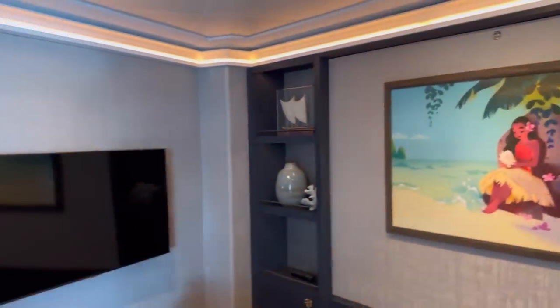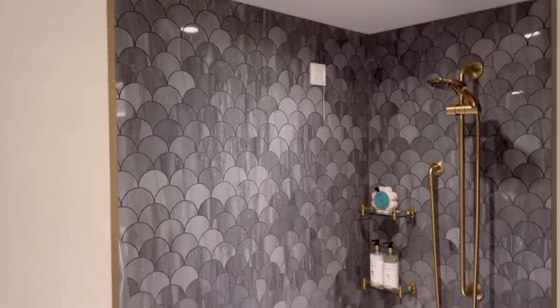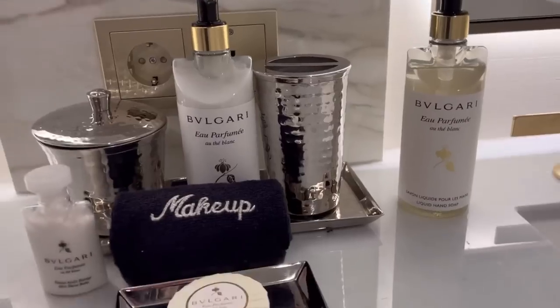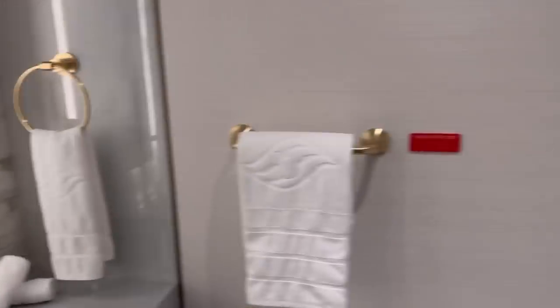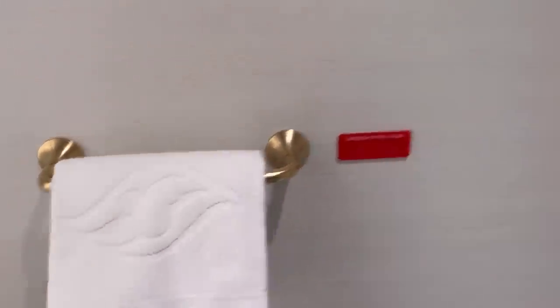Now this room right here, this is a bedroom as well as a library. So this can be pulled down as a bed, queen size bed. And this is the bathroom for the one bedroom already. See, double sinks. You got yourself a nice shower. You got yourself the fancy soap, because this soap right here is only in this room. So it's very, very fancy. So you got your towels right here with the Disney Cruise Line logo. Look at that, very fancy.